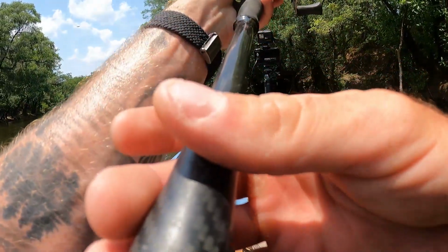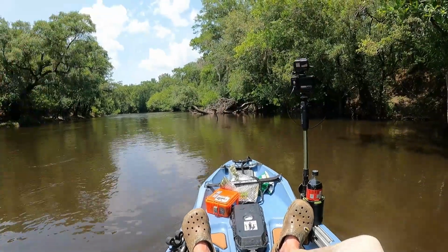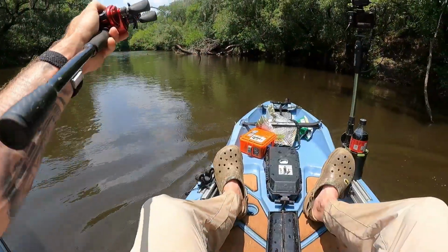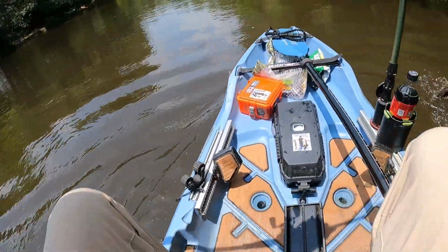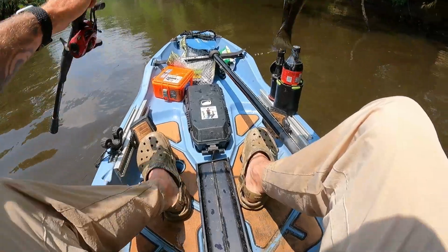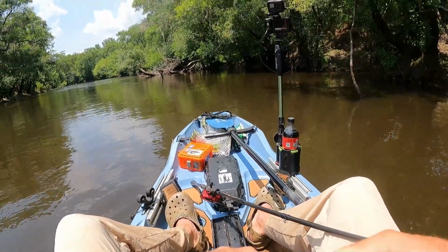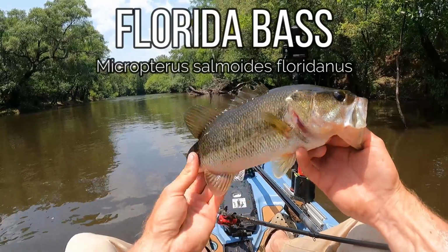Still on there? Let it go. Got him. I wrapped around my string. Oh man. It's a largemouth. Well, first fish of the day, guys. I'll let this one choke it. Largemouth bass. Nothing too special, not the species we're after.